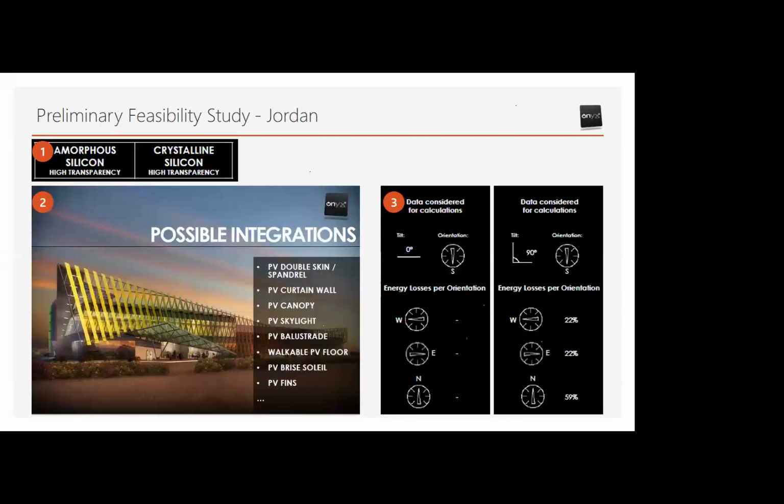And in those preliminary feasibility studies, what we do is, first, we consider both amorphous silicon and crystalline silicon. So both technologies are included. Then the second point, as you can see there, we are considering many different applications, okay? So a double skin, a curtain wall, canopy, skylight, so many different applications. And to those applications we consider both technologies for each of the integrations, okay?